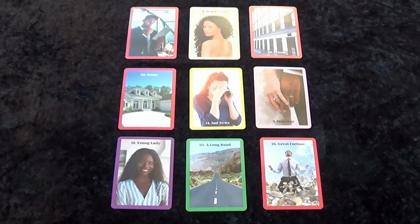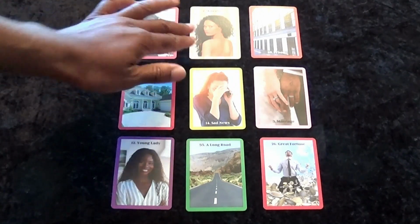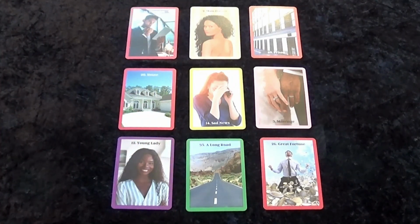Okay, so now let's take a look at the middle column. So here we have main person two or main person female. So that for me suggests that there is a woman who is playing a significant role or part in the unfolding of the situation, right?